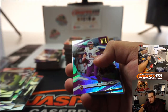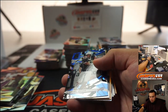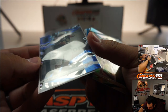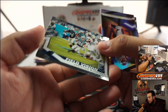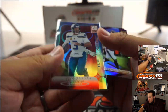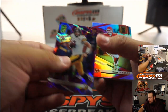Gilmore or Gallimore. Herbert, $7.99. Gabriel Davis, what is this, like a 101 or something? Did you see the number? I don't see no number, but it looks pretty cool. Christian McCaffrey, Field Vision. Little Russell Wilson, die cut. Number to 97. Nate Stanley to 99.